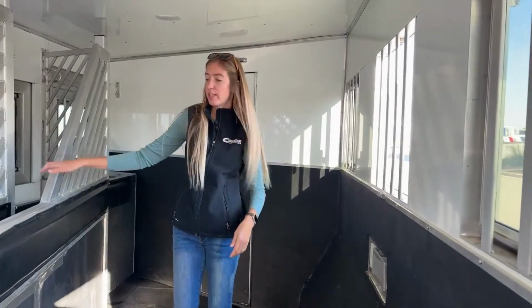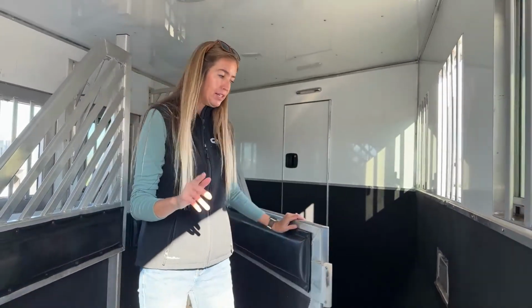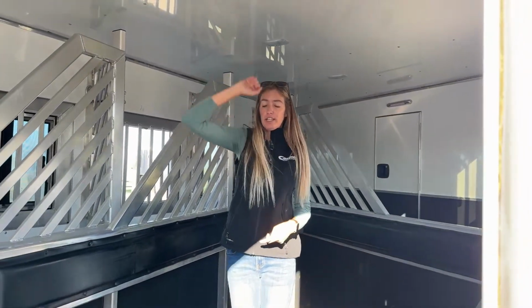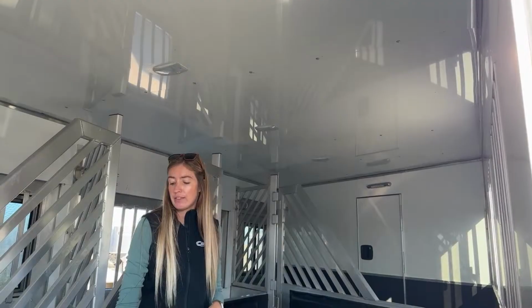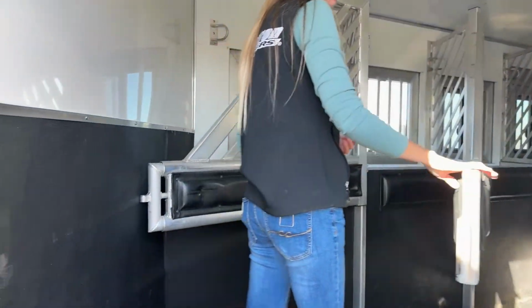All of these stalls are gonna have mangers on them, even your front one. So you have an escape door, but it has a built-in manger. We're gonna have our insulated roof in here. All these walls are also lined and insulated. Got some lights up top, so you have some visibility in this space when you are traveling early in the morning or late at night.